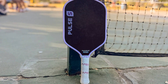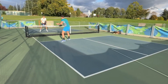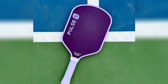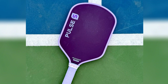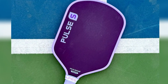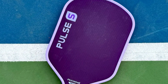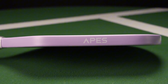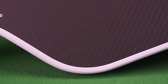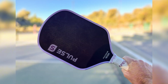On soft shots, it feels smooth and quiet. On hard hits, you'll get a crisp, satisfying pop. Specs-wise, it's 16.4 inches long, 16.5 millimeters thick, and weighs around 8 to 8.4 ounces. The weight distribution is super balanced, so it's easy to handle and maneuver. It may not have the crazy pop of those trampoline-style paddles, but if your technique is solid, you can still hit with serious power. Spin, really solid.